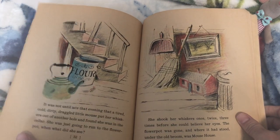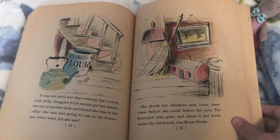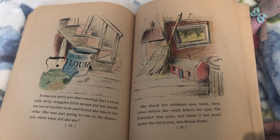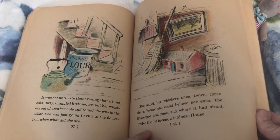It was not until late that evening that a tired, cold, dirty, draggled little mouse put her whiskers out of another hole and found she was in the cellar. She was just going to run to the flower pot when what did she see? She shook her whiskers once, twice, three times before she could believe her eyes. The flower pot was gone, and where it had stood under the old broom was Mouse House.